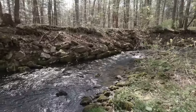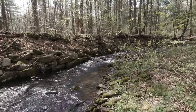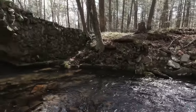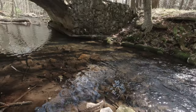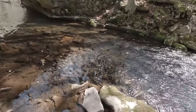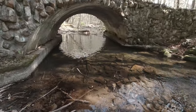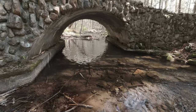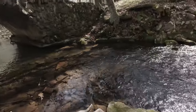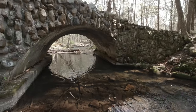And a nice little ripple coming down here. I don't see any fish in there. I don't even see any minnows in there. Can't see anything. Now it gets deeper under the bridge. Looks like it's at least knee deep for me. At least, well, over here, it's almost knee-deep. We did have a little rain the other day, so.